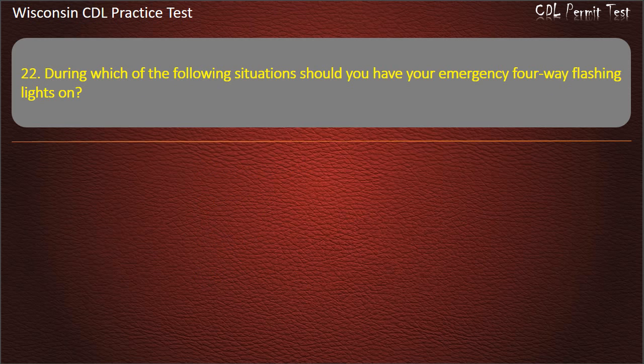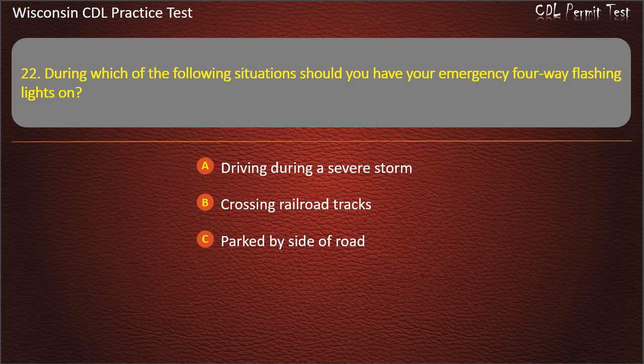Question 22. During which of the following situations should you have your emergency four-way flashing lights on? Driving during a severe storm. Crossing railroad tracks. Parked by side of road. None of the above. Answer. Parked by side of road.